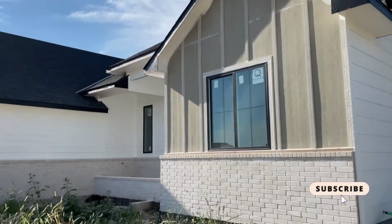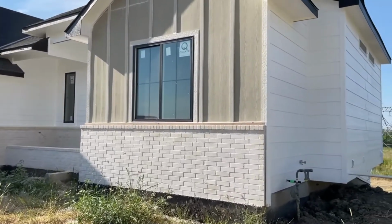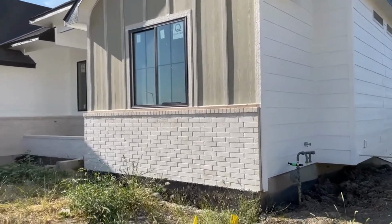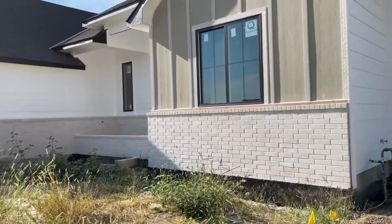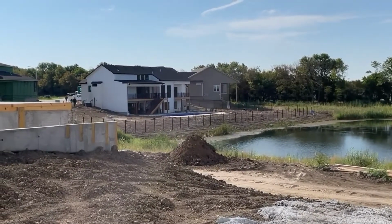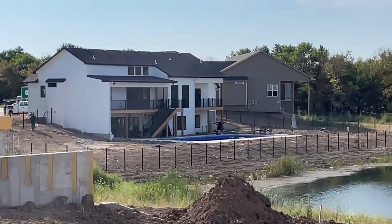Loving our neighbor's brick selection. Looks like they went with the white paint. I'm gonna go over there and show you guys a little bit because it's so cool, the details and features they selected for their house. On a side note, we've watched this house being built from the ground up and they are moving in today. That is so awesome.